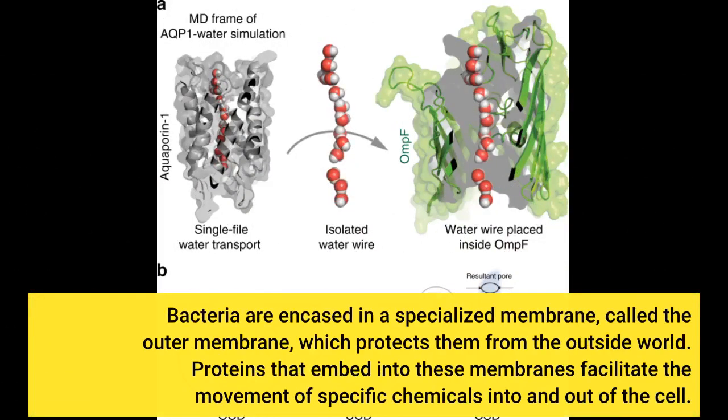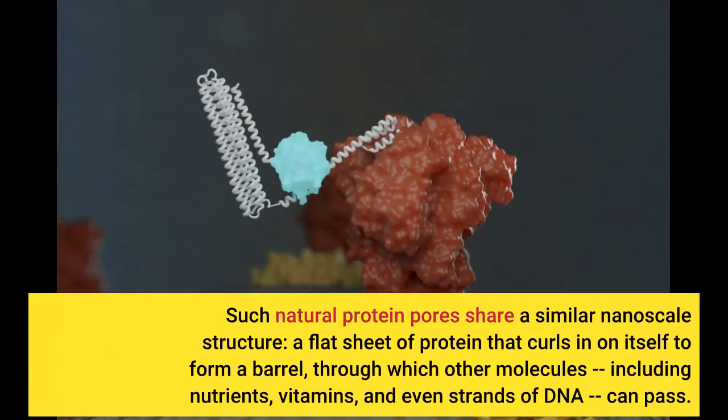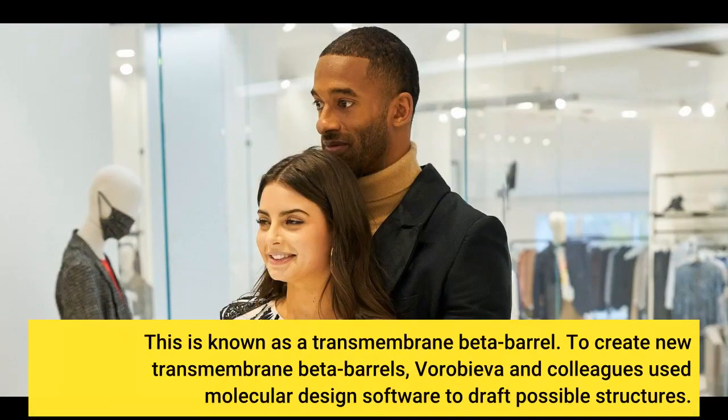Bacteria are encased in a specialized membrane, called the outer membrane, which protects them from the outside world. Proteins that embed into these membranes facilitate the movement of specific chemicals into and out of the cell. Such natural protein pores share a similar nanoscale structure, a flat sheet of protein that curls in on itself to form a barrel, through which other molecules, including nutrients, vitamins, and even strands of DNA, can pass. This is known as a transmembrane beta barrel.